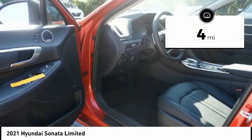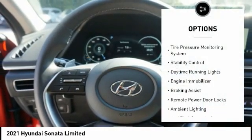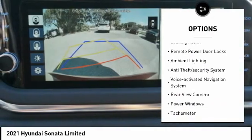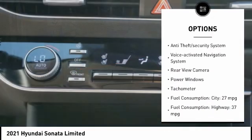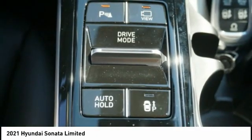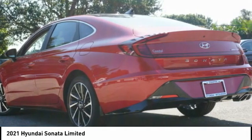This vehicle has less than 100 miles. Here are some of this vehicle's great options. Tire pressure monitoring system, stability control, daytime running lights, engine immobilizer, braking assist, remote power door locks, ambient lighting, anti-theft security system, voice activated navigation system, rear view camera.